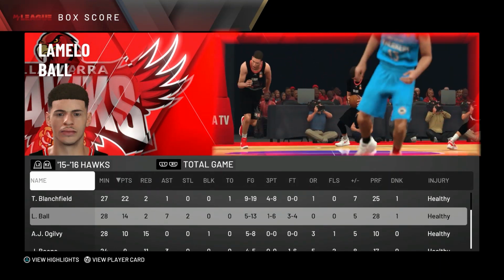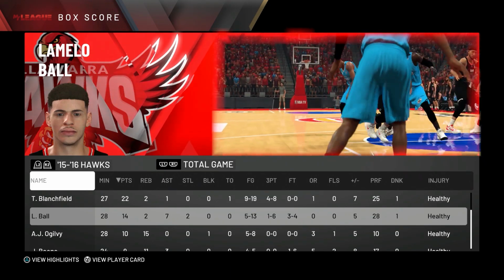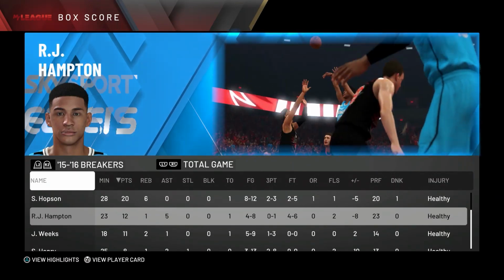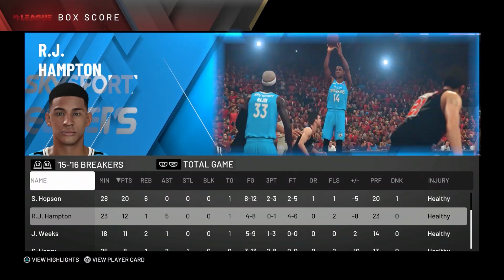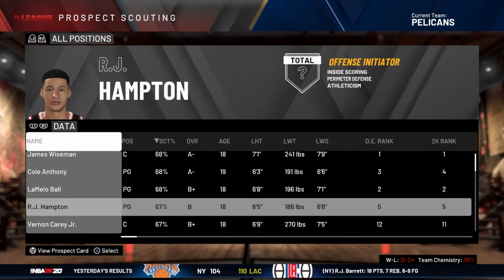But LaMelo, he went 14.7 rebounds. He shot 5 for 13. I did overall like what I saw of LaMelo, though. RJ Hampton had the better efficiency. He shot 50%. 12 points, 5 assists. So both guards were able to dish the ball around a good bit too. And overall, I like what I saw out of this game from both players.